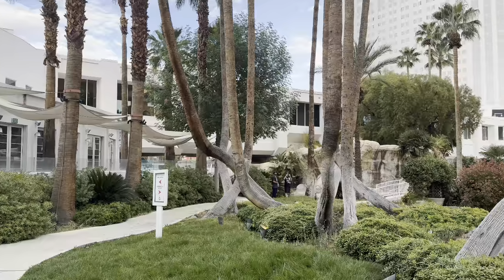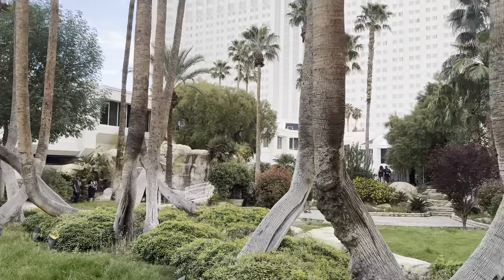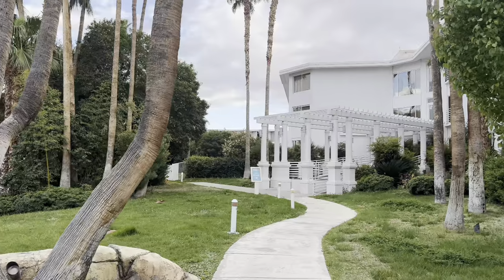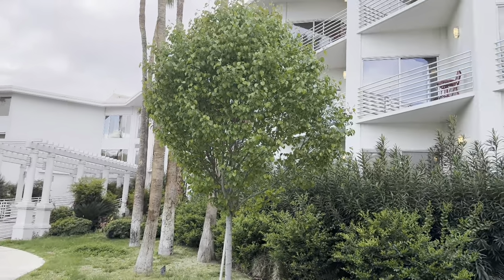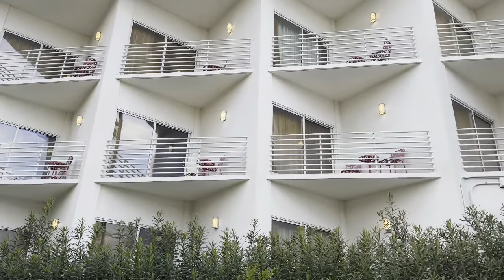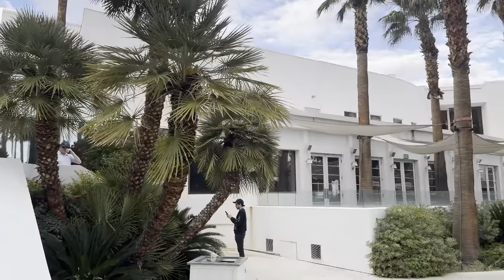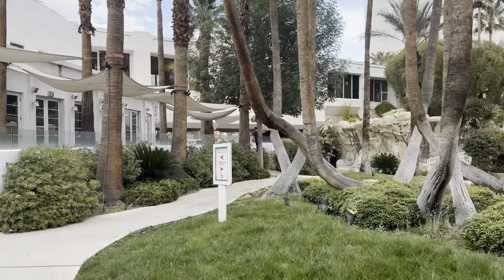Here are the Tropicana Gardens for the final time. Think of all the fun people had, all the memories, people stopping in here. Wow.